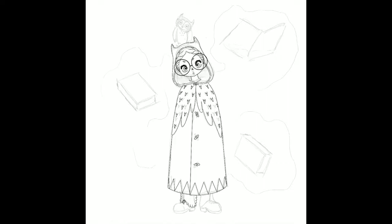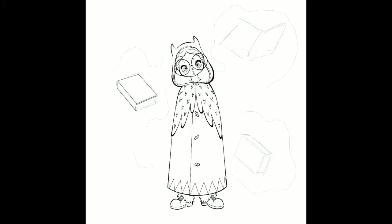I decided to give her this cloak, and the layers look like feathers, and the hood has these horn tufts, like a horned owl. And I really just wanted to go for cozy, cute, and a bookworm.